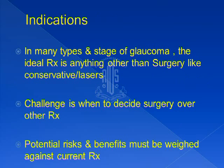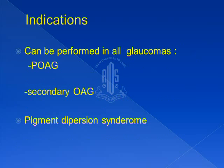Now, it can be done in any type and stage of glaucoma. The ideal treatment is, of course, anything other than surgery, like conservative treatment or lasers. Now, the challenge is to decide when to go for surgery and prefer surgery over the other treatment modalities. We have to weigh the potential risks and benefits of the current treatment modality.